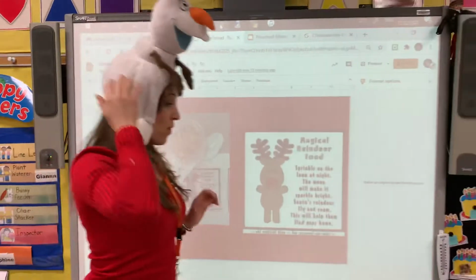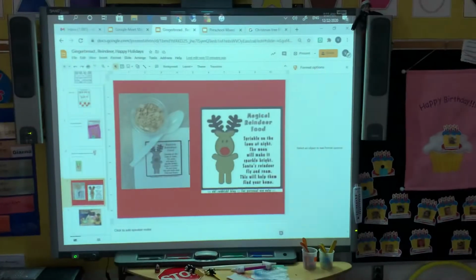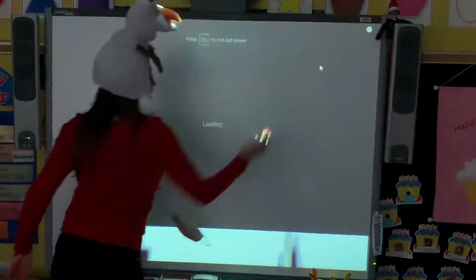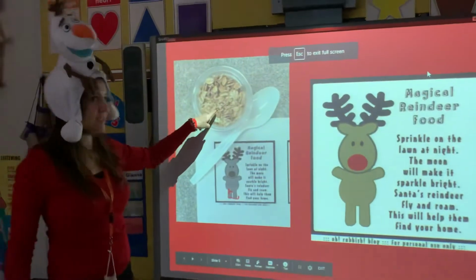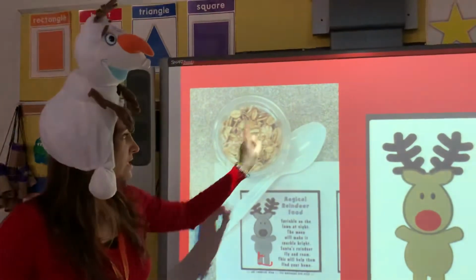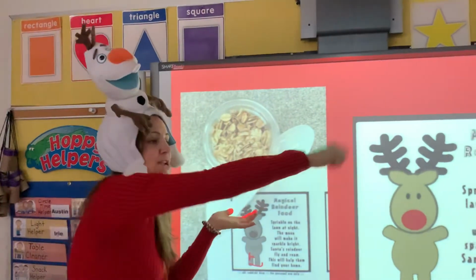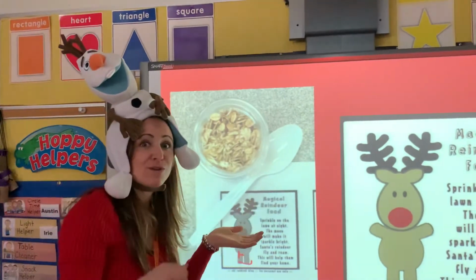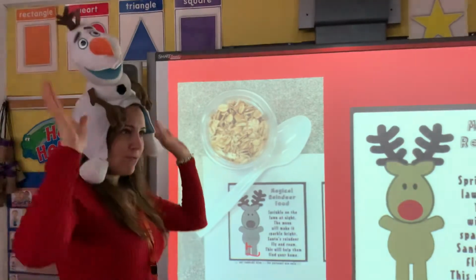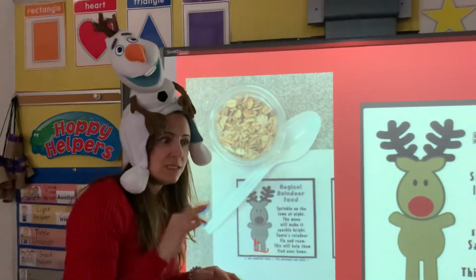All right, and then last but not least, very exciting, I'm gonna turn off my lights one more time so that way you can see this slide really well. This here is my magical reindeer food slide. And at home, you have something that looks like this. It's magical reindeer food. So you're gonna take your spoon and scoop the reindeer food and sprinkle it all over your lawn. And there's some sparkles inside of that food. That way, when the reindeer fly above, they're gonna look down and see the sparkles.